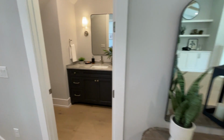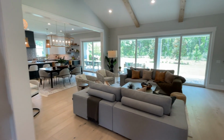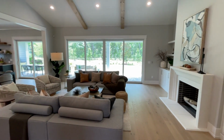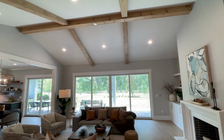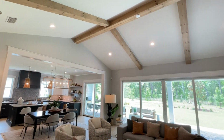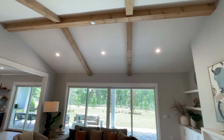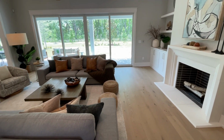We have quartzite countertops in there, which is a natural stone. We have that sprinkled throughout the house. And then there's a lot of favorite features I have of this house, but the vaulted ceilings is certainly one of them. So beautiful. And so a great room here. It's a nice sized family room that can accommodate a lot of seating.